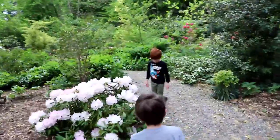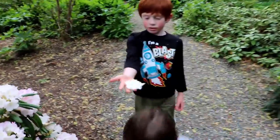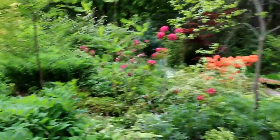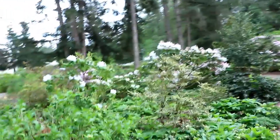That's a rhododendron. You know what? That's the state flower of Washington. Here's a rhododendron. Can I pick one? You can have that one. There's a lot of rhododendrons in here. It's the best time of year to come into the Arboretum because the rhododendrons are all blooming this time of year. I think we're actually on the tail end of it.